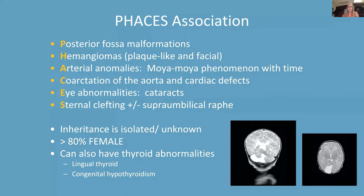Eye abnormalities, and I'm going to stress this is cataracts, not glaucoma. So Sturge-Weber syndrome is glaucoma, whereas FACES association is cataracts. And then S is sternal clefting and/or supraumbilical raphe. And we'll go over some of those pictures.